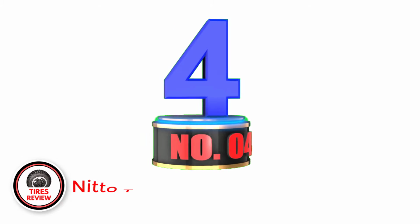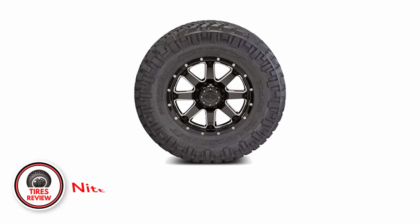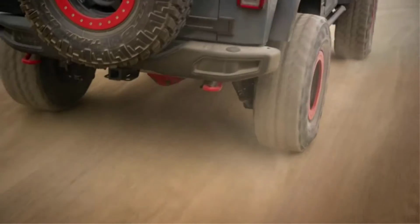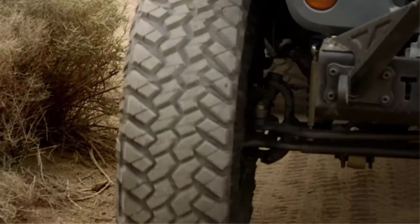Number 4. Nitto Trail Grappler MT. One of the advantages I appreciate most in the Nitto Trail Grappler MT is dry traction. Unlike other off-road tires in the same class, the Trail Grappler MT is more stable and handles dry roads more impressively. I also performed the Grappler MT's wet grip, traction, and braking tests.